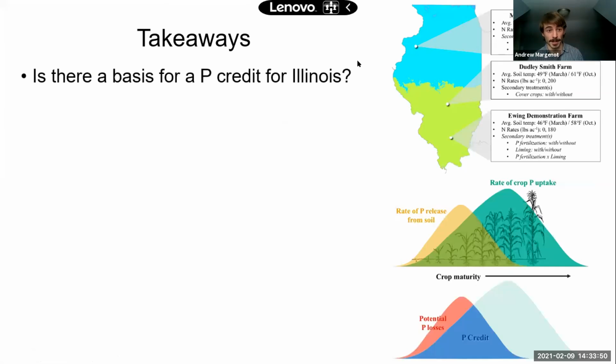So what does this all mean? Well, let's go back to the intent of this work, which was, is there a basis? Is there some evidence that a P credit could be a thing? Might it matter? And the short answer is, yeah, I think there is here. There is evidence that P can mineralize from organic phosphorus, and it can be appreciable. And let's talk now about, well, yep, it does matter, or it could matter.